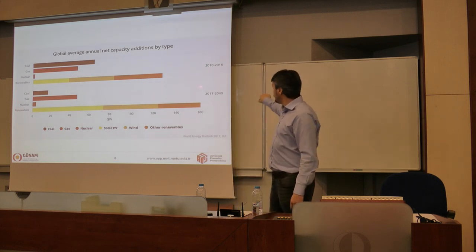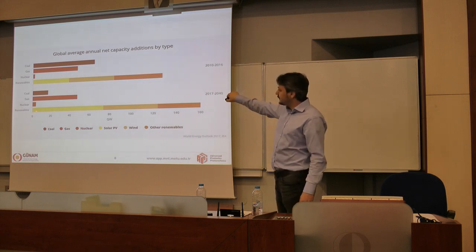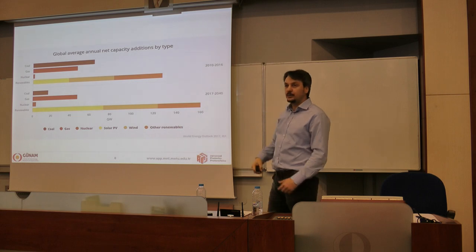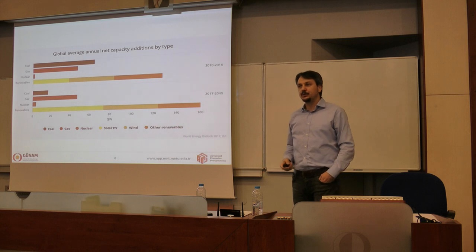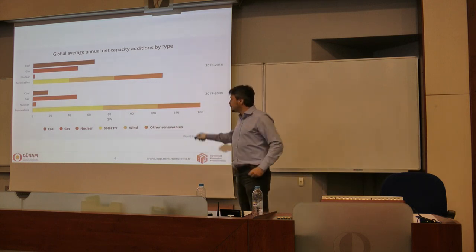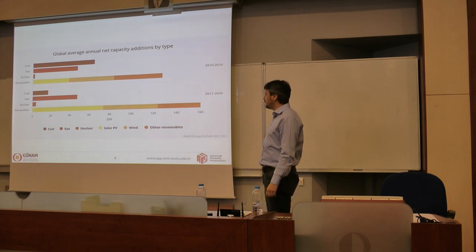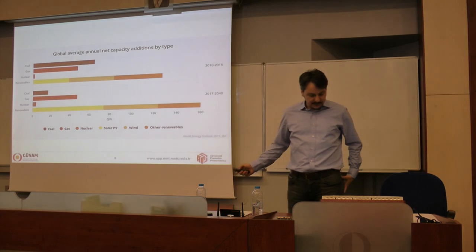But if you look from the perspective of 2017 to 2040, and what is expected to be is the solar will be the number one added capacity of the electricity production method, right? So that actually shows us clearly that the solar, and also wind coming second, will be the one that's actually being installed from now on.